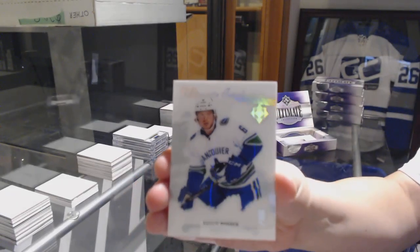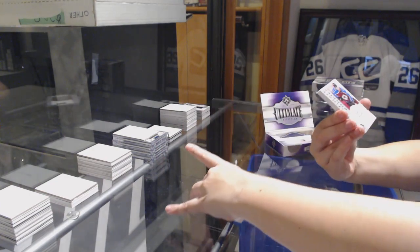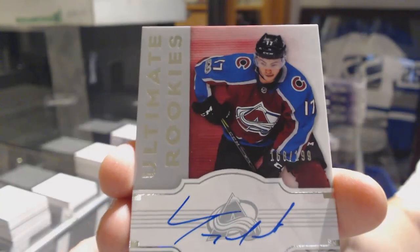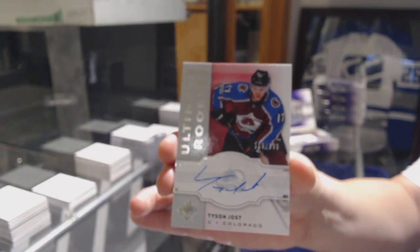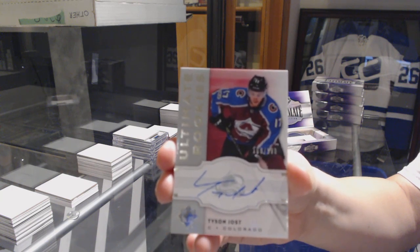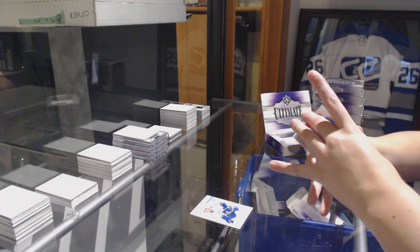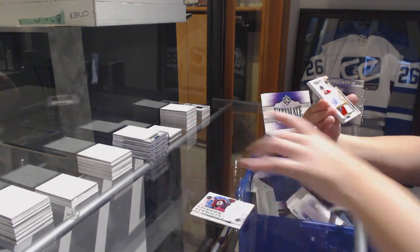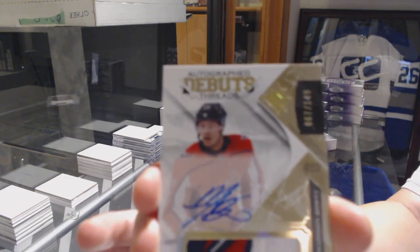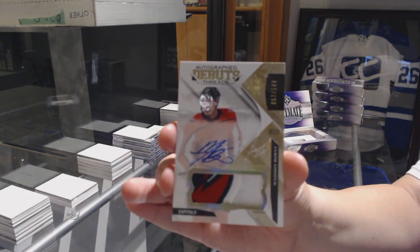For the Vancouver Canucks, Brock Boeser. Ultimate Rookie Retro Auto, number /199 for the Colorado Avalanche, Tyson Jost. I just got that. We've got an Autographed Debut Threads Patch Auto, number /149 for the Washington Capitals, Madison Bowey.